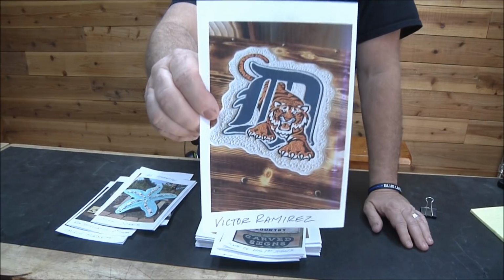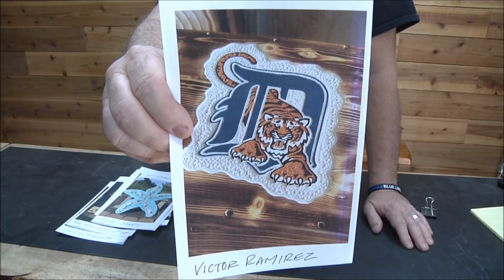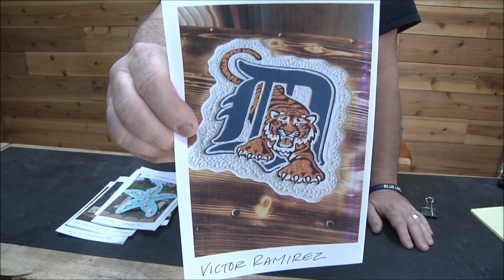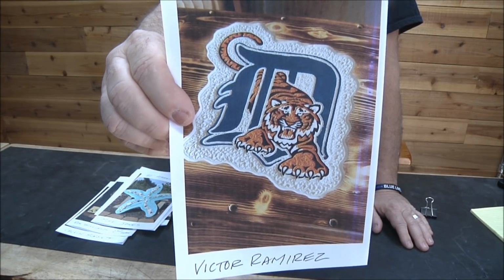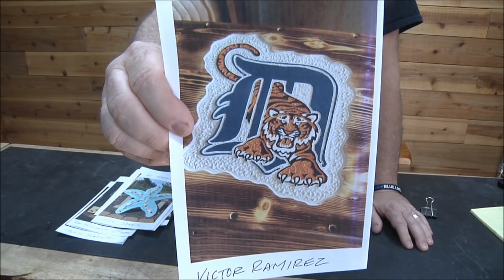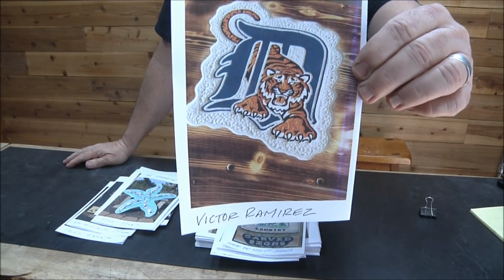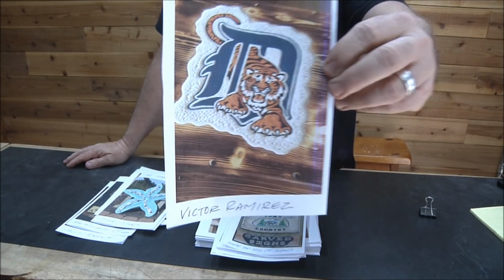Victor Ramirez. So Victor has an interesting deal going on here. He makes custom wooden ice boxes, and this is the top of one of them. What a great, cool idea. I've seen a lot of the wooden ice boxes with the torch stuff on it, but he takes it to the next level and customizes them and does work like that. Beautiful job, Victor. Love it.